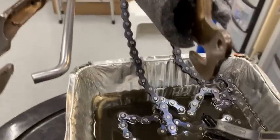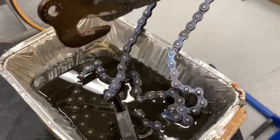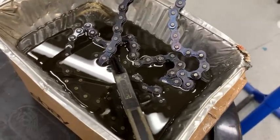So I'm gonna let it soak for a little bit, and then keep brushing off the grime, and then let it drip dry. And then I'll go ahead and put some chain oil on it. Both sides came out really sweet on that.